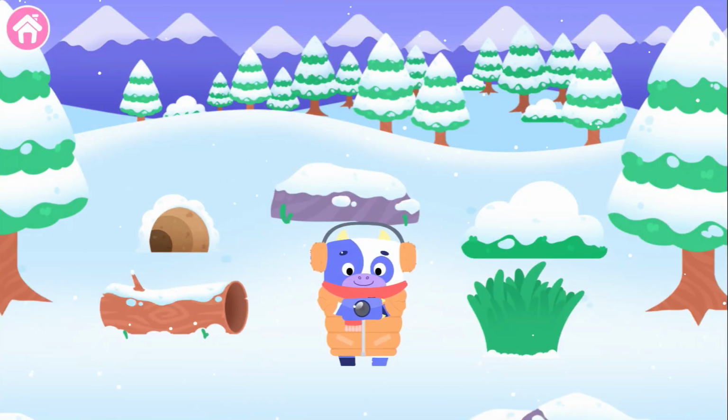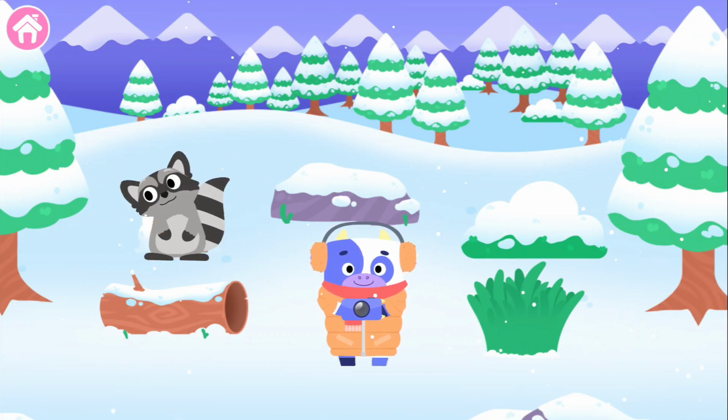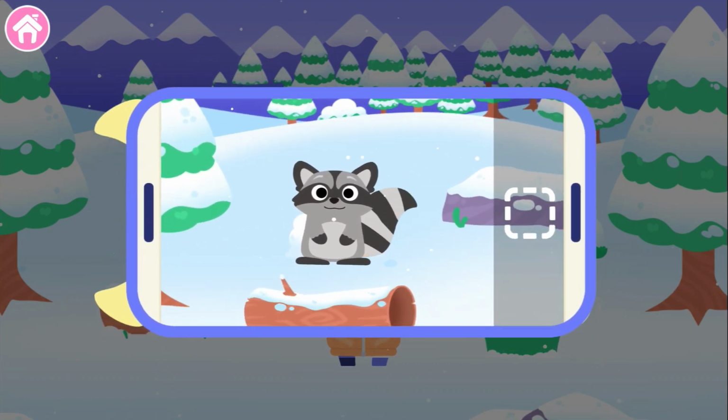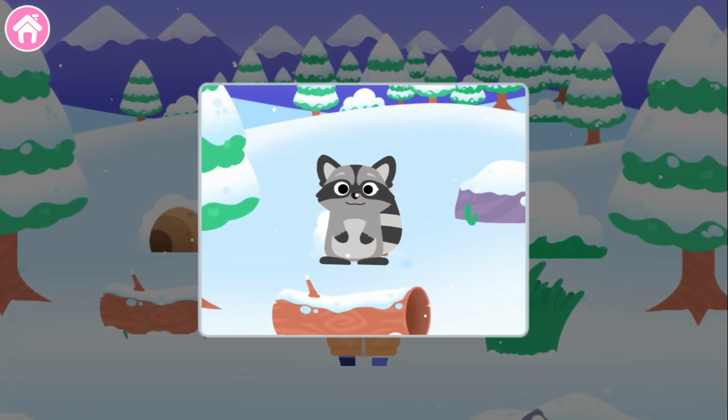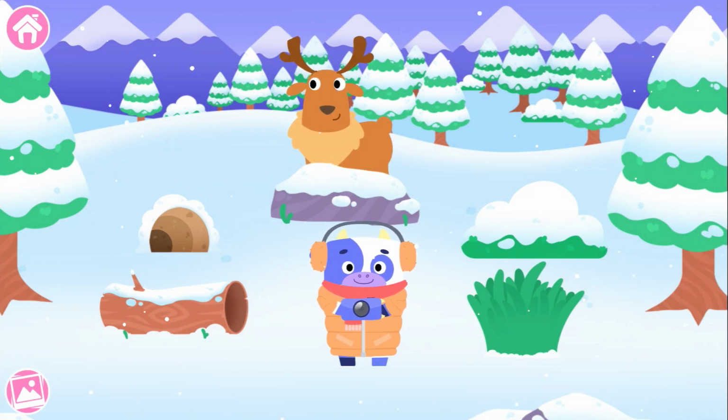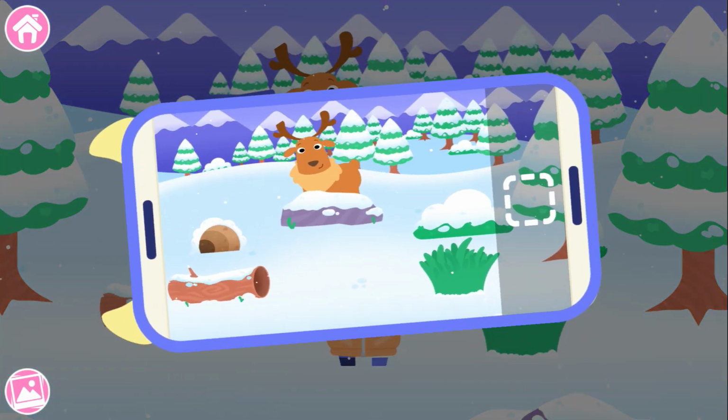Chloe is out in the forest to click photographs of animals. Can you find the animals that are hiding around her? A raccoon. Tap the photo gallery button. That's a beautiful reindeer.